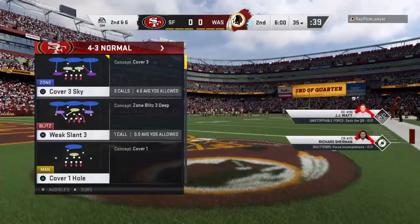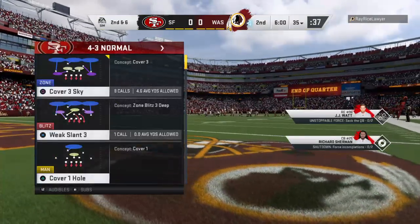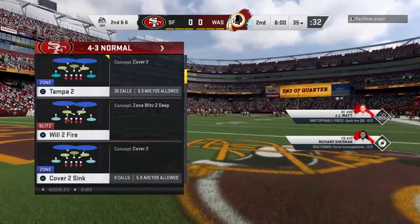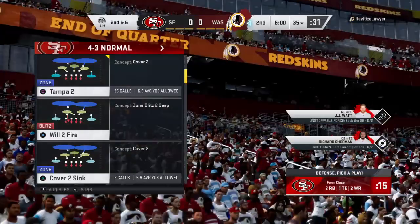We're scoreless after one. Second quarter now from our nation's capital, and it's the Redskins in possession of the football as they are looking at a second down and 6 coming up.